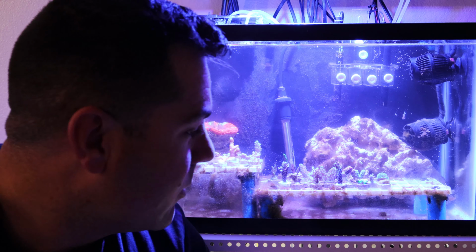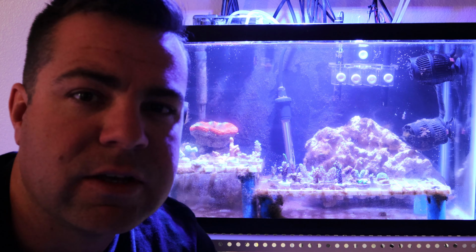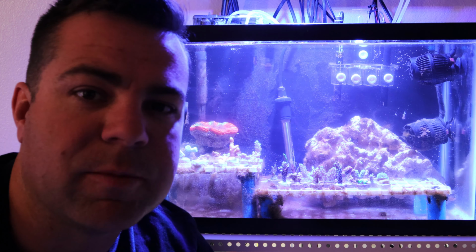As you can see from that last shot, everything's in the tank and looking good. They're still taking some time to acclimate. It'll probably be a few days before they really start to show their true colors.